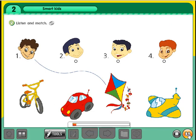Two. Listen and match. 1. I have got a kite. 2. I have got a bike. 3. I have got a car. 4. I have got a plane.